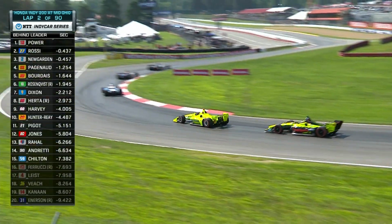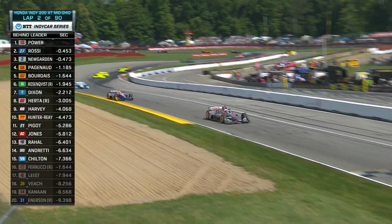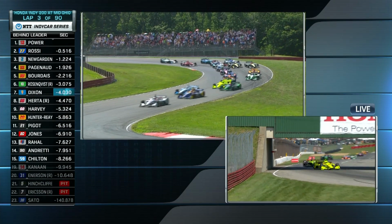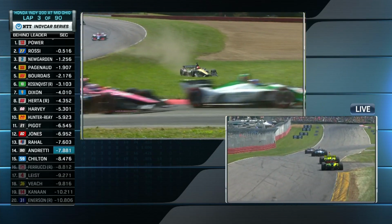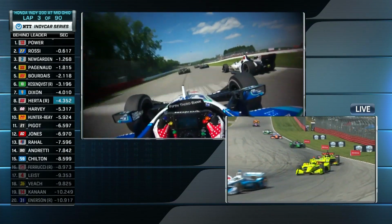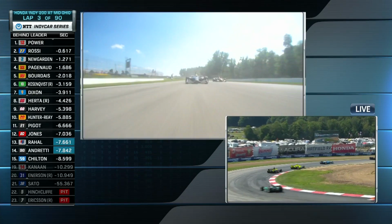And there's Simon Pagenaud and Sebastien Bourdais, the two French drivers in the field. Pagenaud in that bright yellow car, Bourdais in the yellow and black. Let's watch the replay. Yes, those SPM teammates, Ericsson and Hinchcliffe, had contact side to side. That's what caused the damage. I think Ericsson might have got bumped over into Hinchcliffe, though. Did somebody contact him first? I think first it was nose to tail on the Schmidt-Peterson cars.